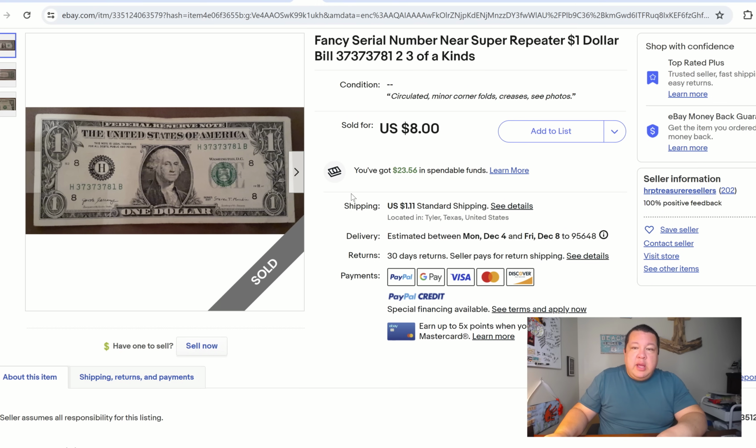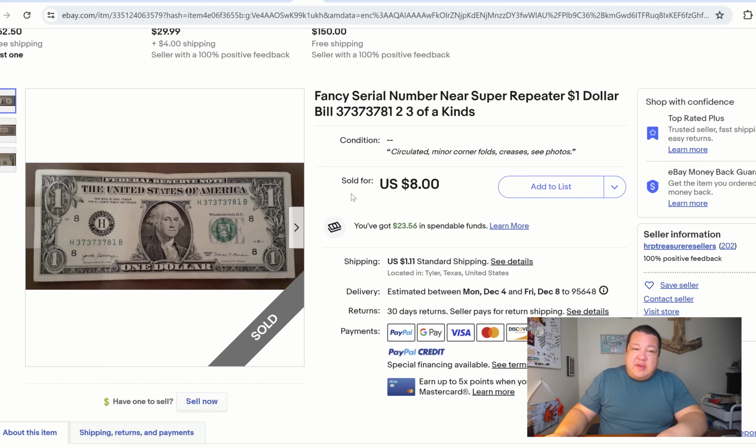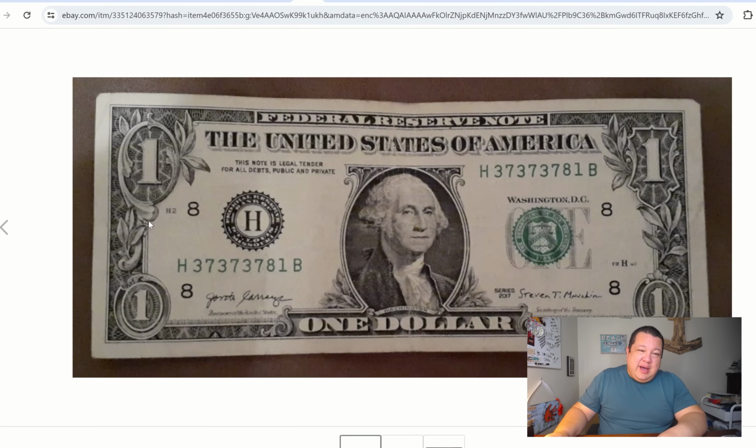Next one that we have here, really, it's close, but no cigar. $8 sale on this 2017 $1 bill. It looks like a full super repeater till you get to the last two digits. It's 81. So it's 37373781, unfortunately. But the almosts like this, the almost ladder serial number, the almost super repeater, there is such a thing as being close but no cigar, because they have some desirability.